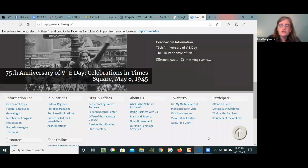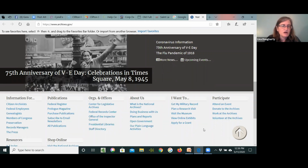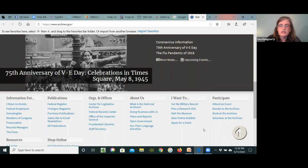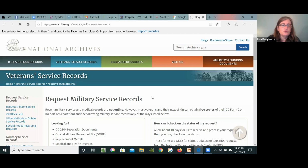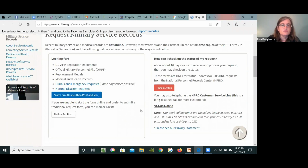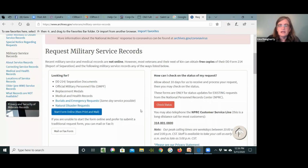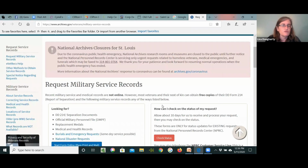The I Want To section will answer a specific question. One of the things that people use archives.gov for very frequently is to get the military records of their ancestors. If you go to I Want To Get My Military Record, you can be walked through the entire process of how to get a military record. There's a very easy tutorial, and you can see what types of records are available for request.